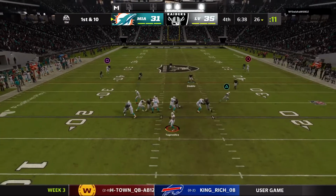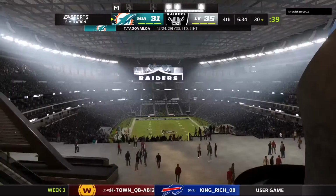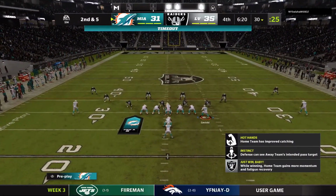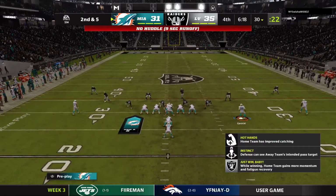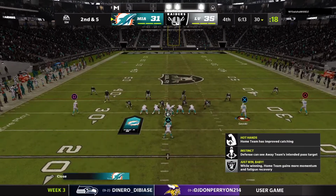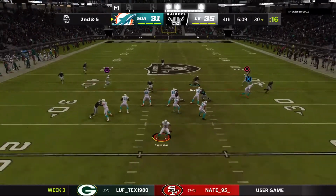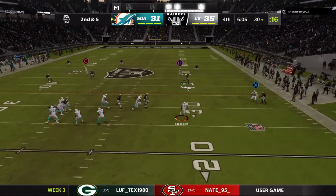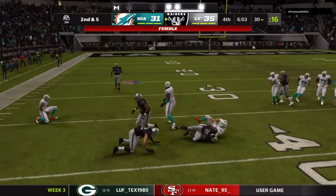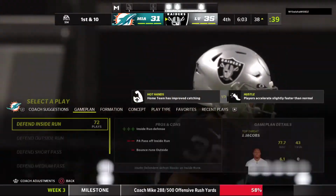Setting to throw on first down is Tua. That's complete to his tight end, Mike Gesicki. And this will be a gain of 5 as he gets it to the 30. Ball on the 30. They'll come up with a 2nd and 5. On play action, here's Tua. Flushed out right. Tua hit, and the ball is out. And the Raiders pick it up. And they have possession, and they have it at the 38-yard line.